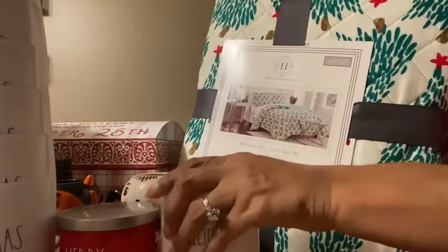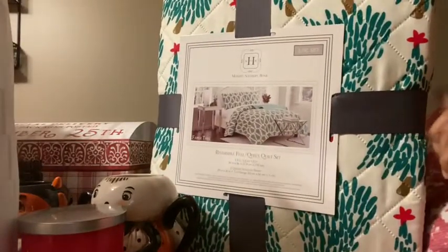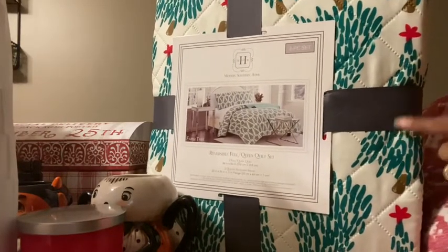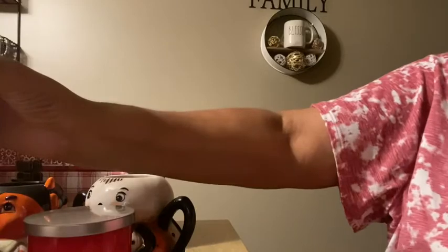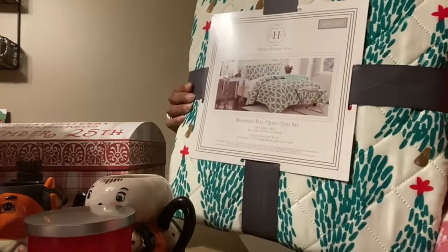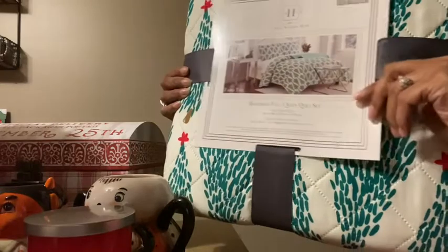And I will come back and show you guys how I decorate the room when I put this quilt on the bed. But this quilt was only $19.99 on sale from Belk. You guys should check out Belk. They usually have very good sale items, and you can shop online. I know that they don't have Belk in Maryland where I'm at, but they do have it in the South. We normally shop at Belk when we're in North Carolina. So there's this quilt that I picked up.